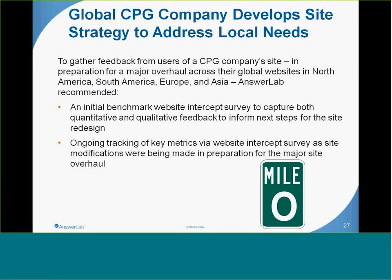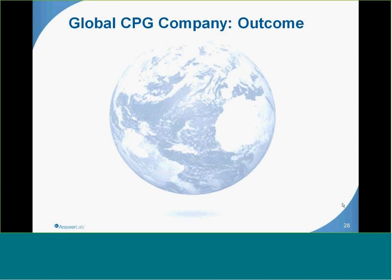And that was to understand how various site modifications that were more of an ongoing nature were impacting the site user experience. And what we found was pretty interesting. Again, keep in mind that this was in advance of, and then through time around, a global site overhaul. So what we found was that we were able to identify the overall strengths and weaknesses of the site content globally. So we could see how users responded to content in the various markets and then how they compared amongst those markets. So perhaps users in the U.S. really responded well to one piece of content, whereas users in India did not react quite as well to that particular content.